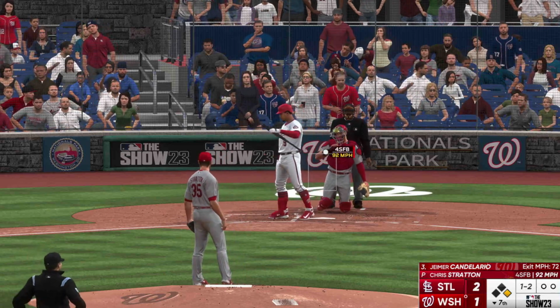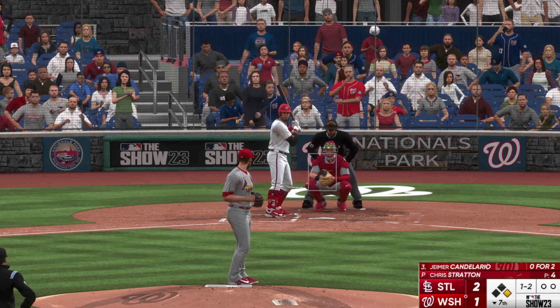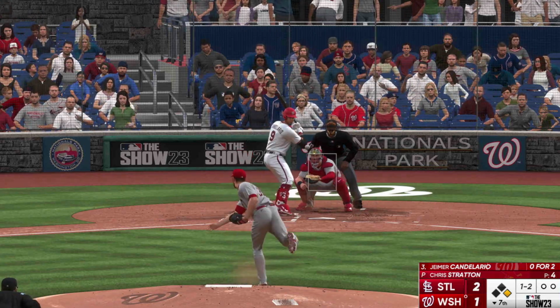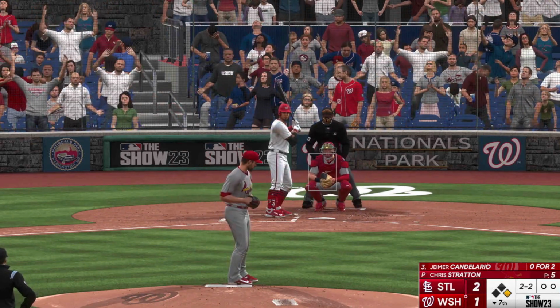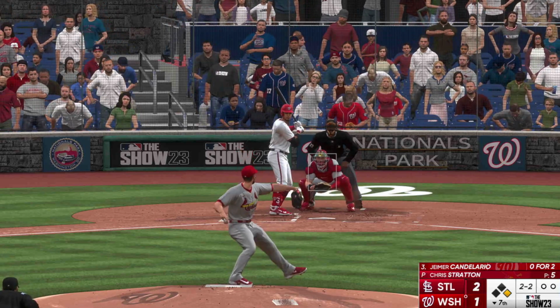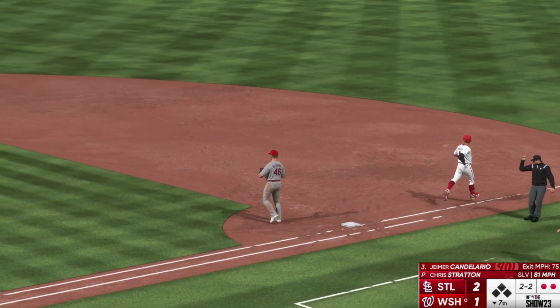Foul ball, still a 1-2 count. At the belt and fires. And another ball. On the ground, 2 ball. Arenado over to second. Plenty of time at first.